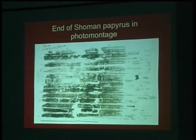And this is the end of the Shoman papyrus. You can actually see the original in the exhibit. It's the last plate in the exhibit. This is a reconstruction through photomontage. Okay, and I have to tell you again about our work. When we work, we look at the original. We have photographs. We cut the photographs, and we put the various fragments together.